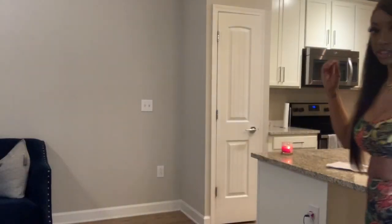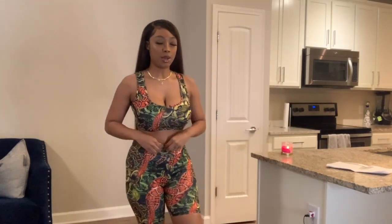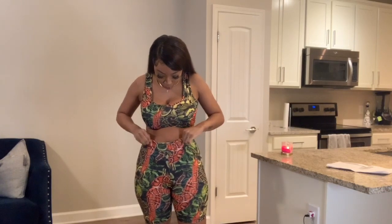Okay, you guys, so this is outfit number one. This is a cute two-piece set. See, this is cute. I was really nervous about this because it gave me those "this only looks cute on the website" vibes, but actually it's cute in real life. The material is a little different, a lot better than what I expected it was going to be. I thought it was going to be that really shiny material, but this is cute.